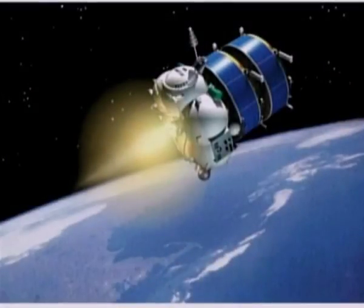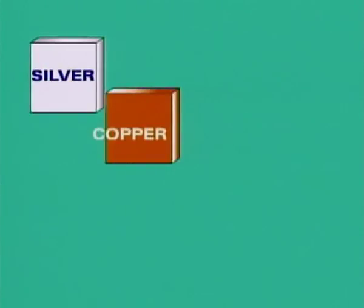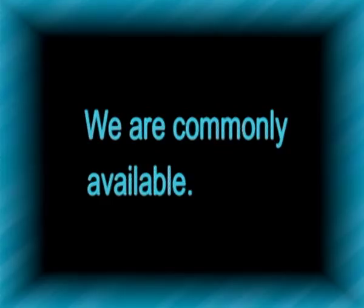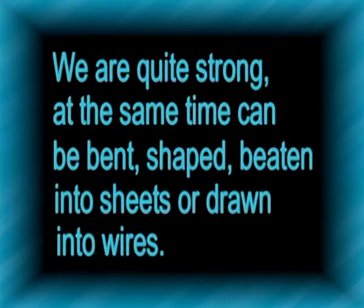Well, friends, that was a very brief introduction to silver, copper, iron, and aluminium. I'm sure you agree that we are among the most commonly used materials. Now let's briefly revise some of our common properties. We are commonly available. We are quite strong. At the same time, we can be bent, shaped, beaten into sheets, or drawn into wires.